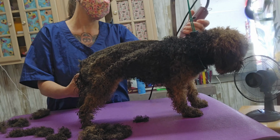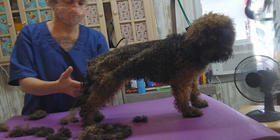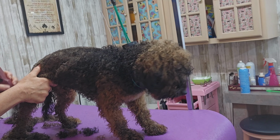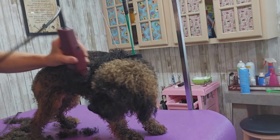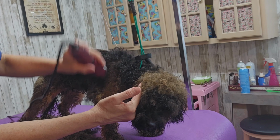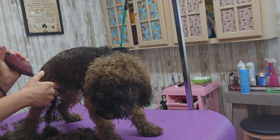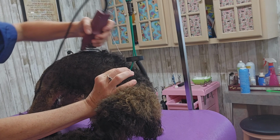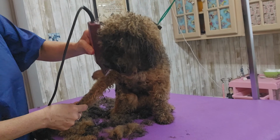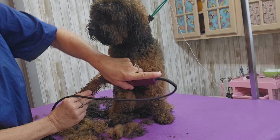She is only 10 months old, and this is her 3rd haircut, I believe. She is a Bichon and Poodle mixed, and this is a very rare color. I like it, but it's different. You can tell from her body language that she's still nervous and she's still a puppy. She kind of scoots away and doesn't really trust me yet, but she's very good.